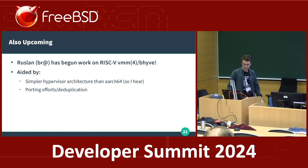Also in the works, Ruslan has begun work on RISC-V Beehive. There's not too much more to say than that. He's started, and you can ask him, but it's going well, essentially due to the simpler hypervisor architecture compared to ARM64, and also thanks to the long efforts to bring ARM64 Beehive into reality, which did the majority of the legwork to deduplicate Beehive.